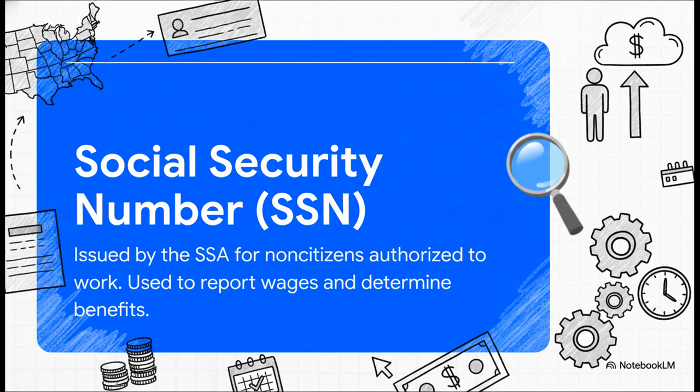First up, we've got the Social Security number, the SSN. This is the one most people have heard of. It's given out by the Social Security Administration. And here's the key. Its main purpose is tied to work. If you have permission to work in the U.S., you need an SSN. It's how your wages are tracked, and it's what determines if you can get Social Security benefits later on.